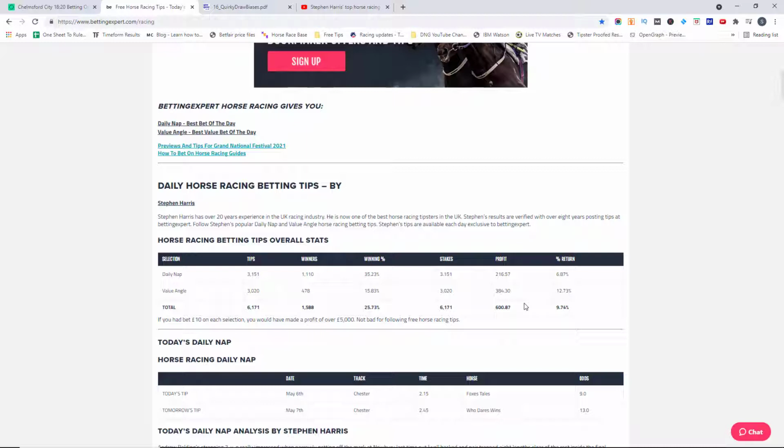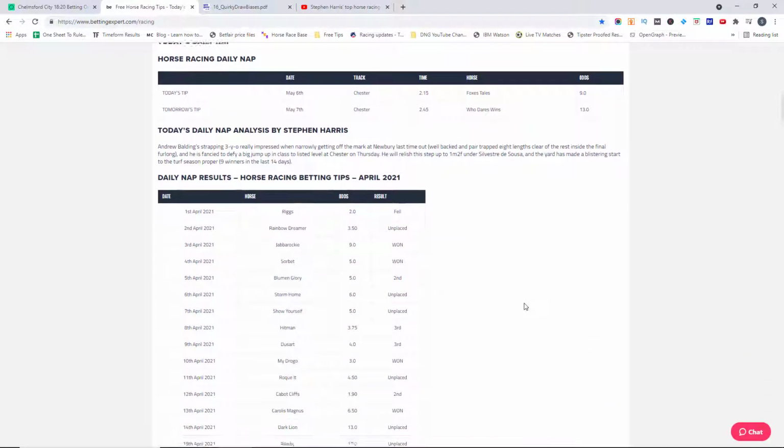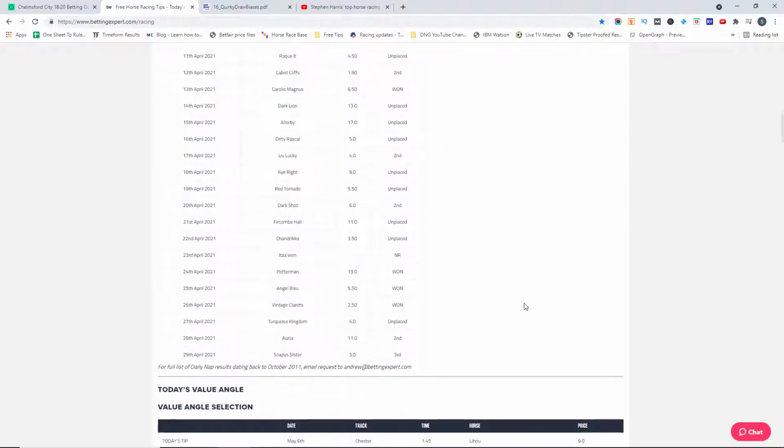Now, they don't update these figures every day, and if we scroll down, they last updated the individual results on the 29th of April, so I'll make an assumption that those figures are up to and including that date. You can actually request a list of all their selections going back to October of 2011. And I requested that just before I did my previous review on Steve Harris's service.